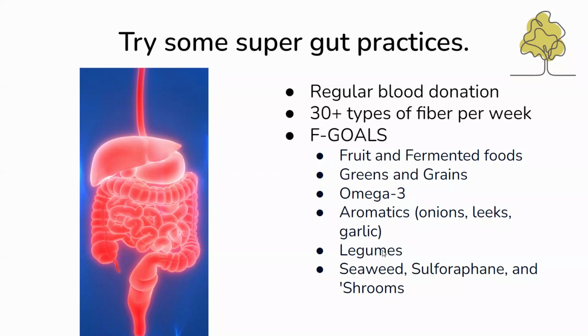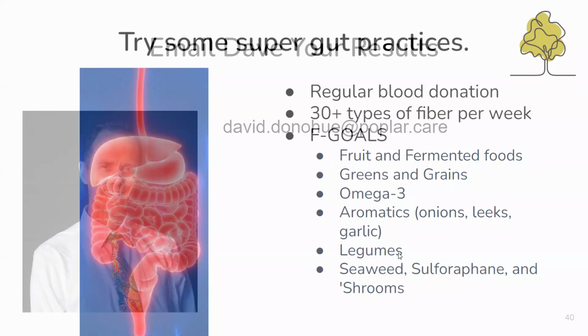Remember to schedule your regular blood donation. It's a win for your community, a win for your own health, and try to emphasize these F goals. Try to emphasize some of these superfoods for the gut, like the fruit, the fermented foods, the aromatics. Get your daily onions and garlic. Crush the garlic and then wait 10 minutes before cooking so you form all that wonderful allicin, the anti-cancerous antioxidant in there. Don't forget your legumes. And try to work some shrooms, seaweed, and sulforaphane coming from your wonderful cruciferous vegetables.